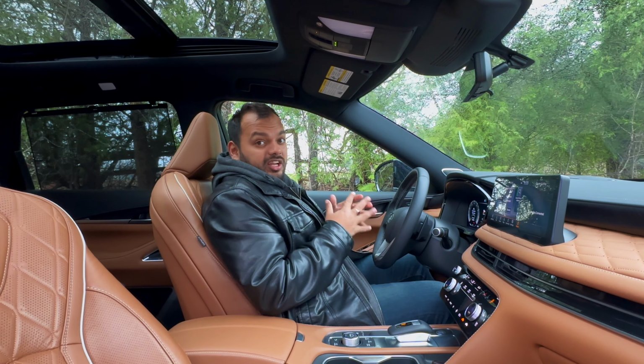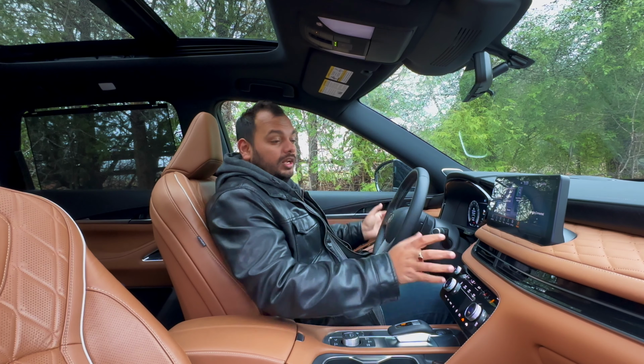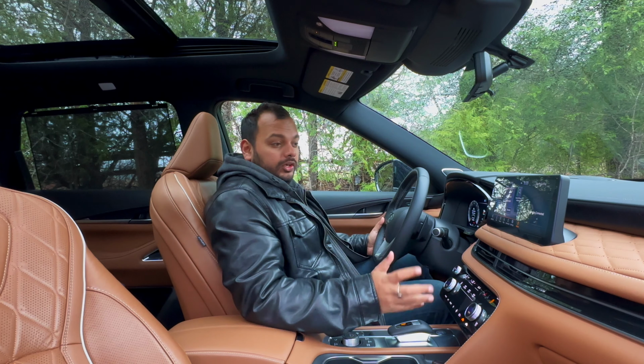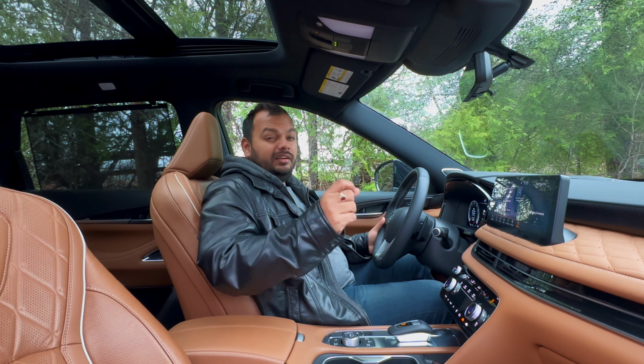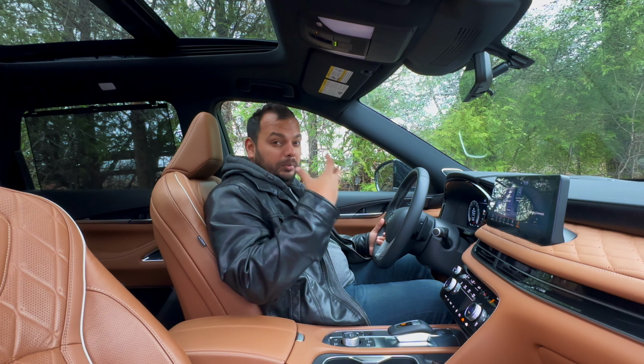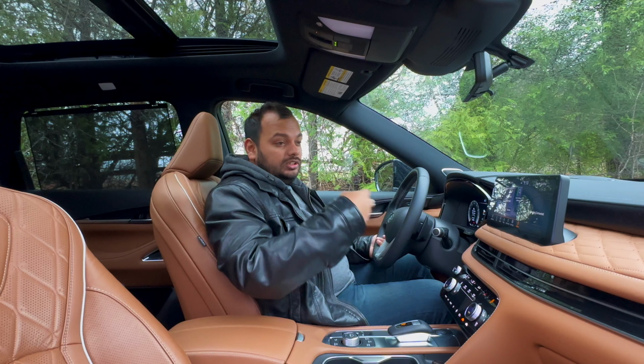I'm now inside the Infiniti QX60, and as you can see, it feels so premium inside. I love the shade of the tan interior. There's tons of cross stitching on the dash, cross stitching on the seats, which I really like. It just feels so premium and worthy of the price tag. As I said, the cross stitching and everything just looks so cool.